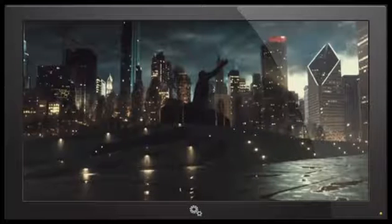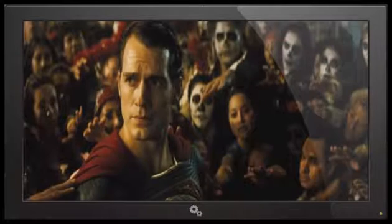A lot of talking in this trailer, a lot of logos, things like that. And the next interesting shot that I saw was this first one of Superman right here. And just look at these people, the way they look at him.